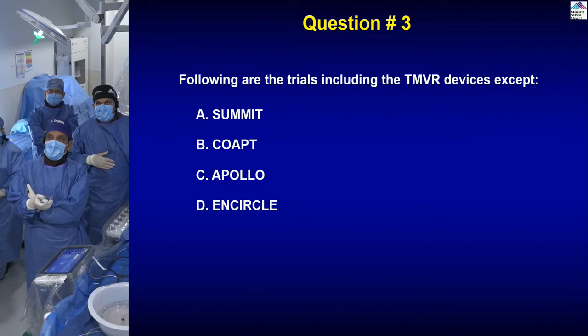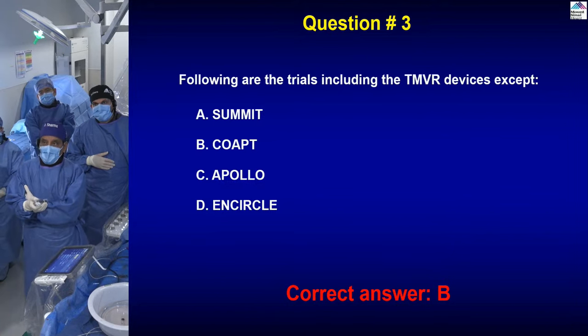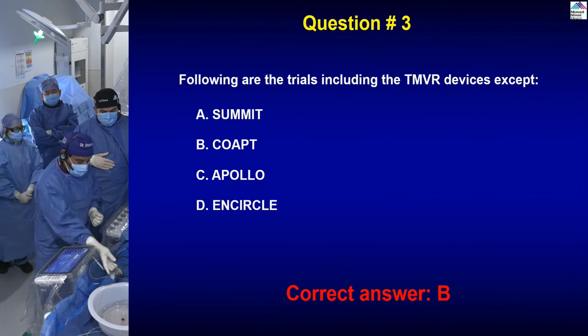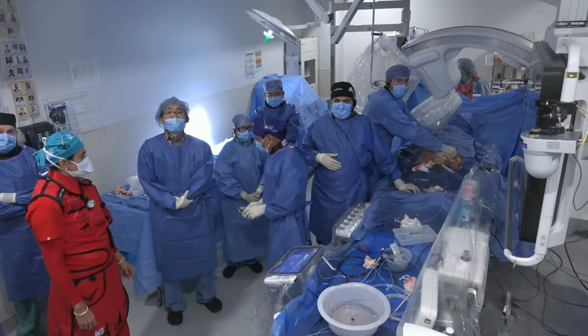Lastly, the following are trials including TMVR devices, except: SUMMIT, COAPT, APOLLO, and ENCIRCLE. Basically, it is COAPT which is not TMVR, it's the MitraClip. With that note, Pedro, we complete our presentation today, and you can conclude it.